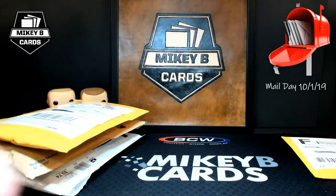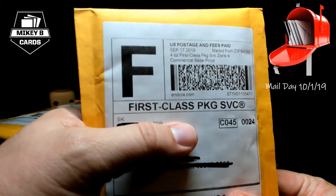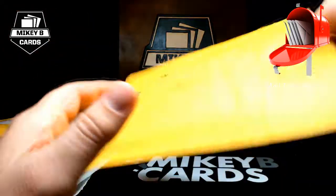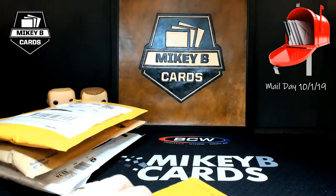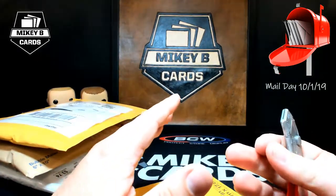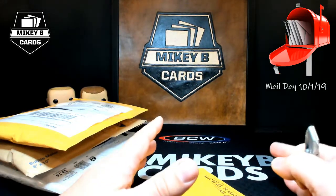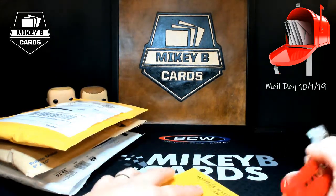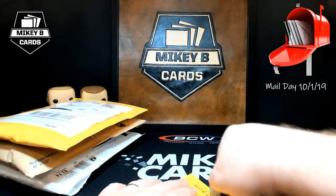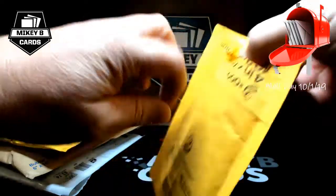Okay, so the next package is from my buddy SK. SK, for those that know him, goes by the nickname Wolf Pants. Which has to be one of the greatest nicknames ever, and there has to be a story behind that, and I don't know what it is yet. So I've got to reach out to him and figure out how on earth you get a nickname like that. So let's check it out here.